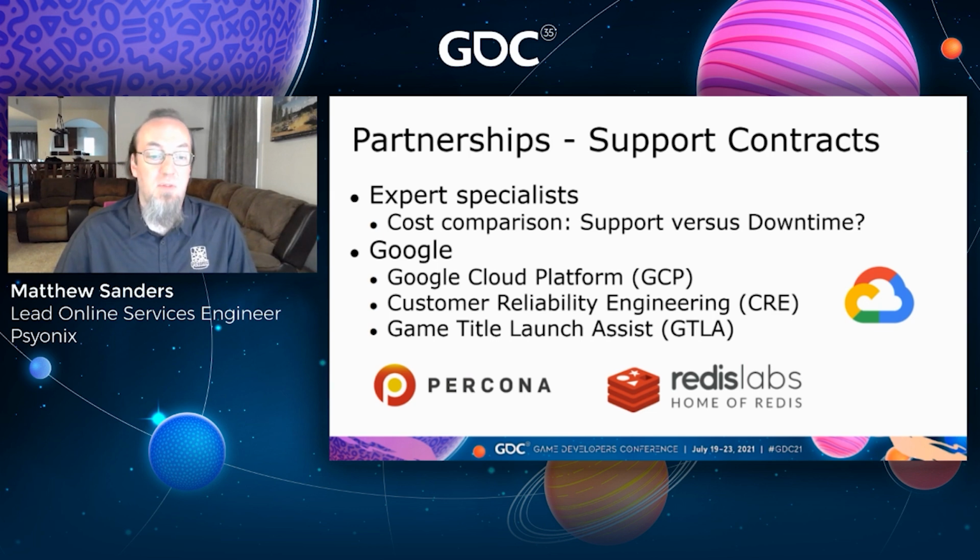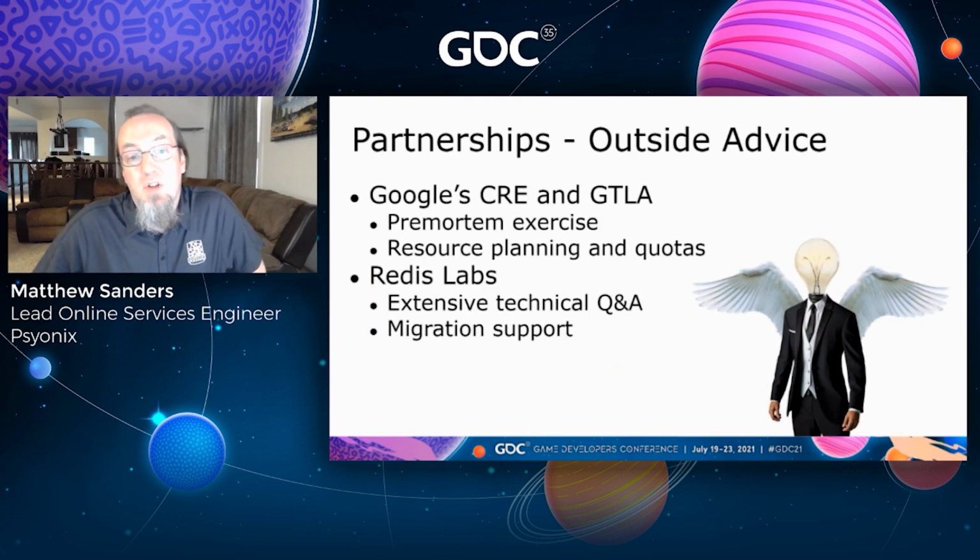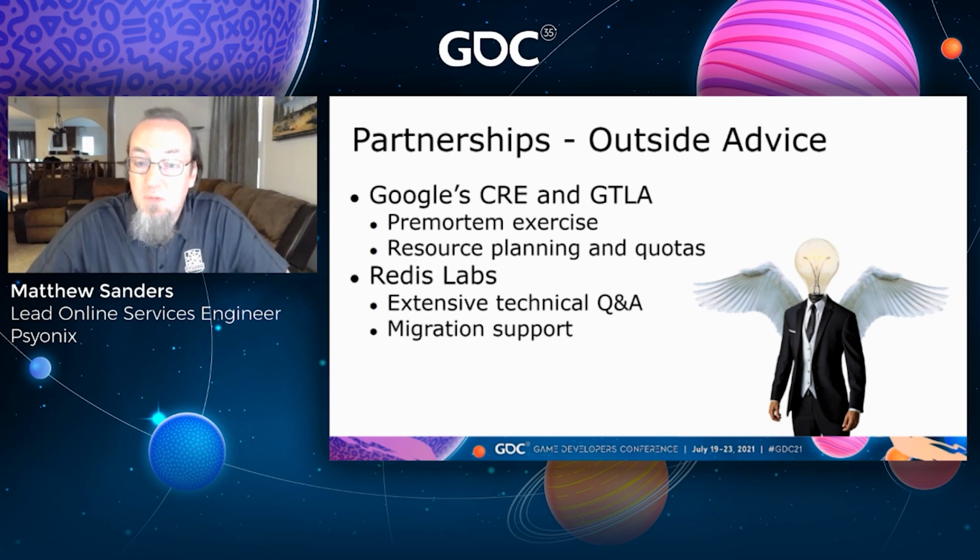It gave us a lot of confidence that we'd be able to deal with scaling issues during the release, but it also presented a golden opportunity to leverage their expertise during our planning and development phases too. We took advantage of our support partnerships immediately in the form of several different types of exercises.